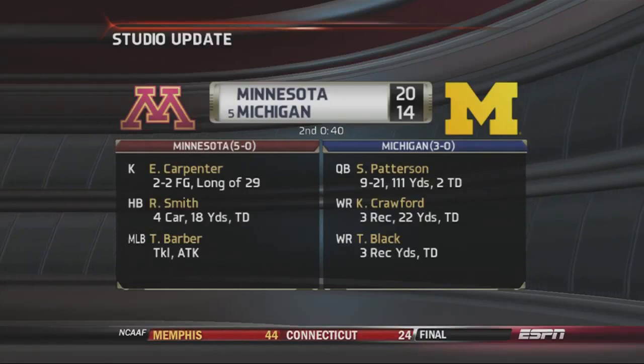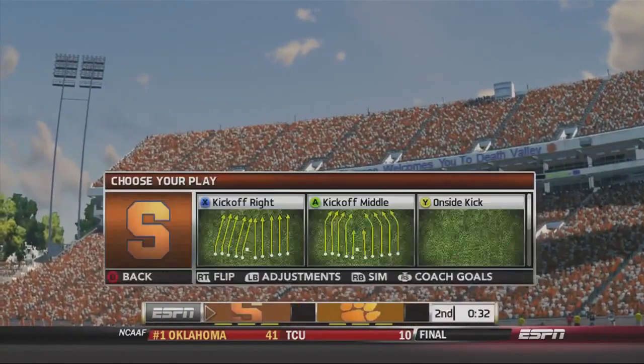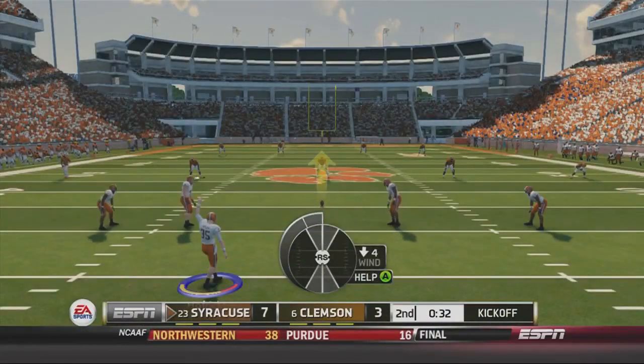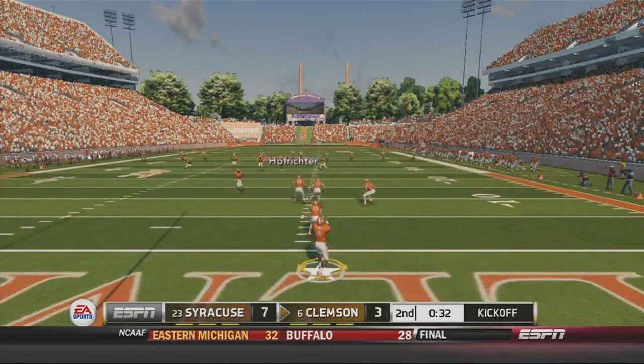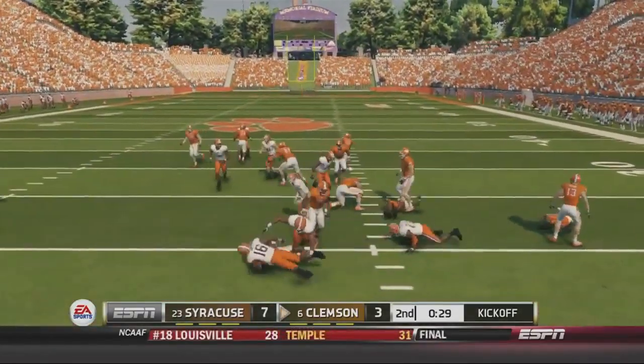Connection and a touchdown. Minnesota's on top 20-14. I don't expect that that score is going to hold, but boy, that would be an upset. Syracuse looks like they're ready for the kick. Number nine back to return. He just drills this one. He's to the 20. Tackle made at the 20.